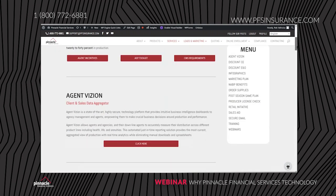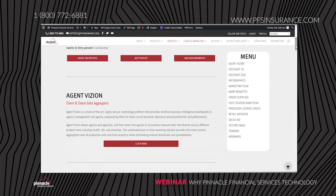We do have some other things available that are not built within the website. Two of them are Agent Vision, which is right in front of you on the screen here, and Agency Block. So Agent Vision is a client and sales data aggregator. What happens is any data that we have from the carriers is automatically uploaded into this system, and you are able to log in and see your business as well as see if anything has been lost or dropped.